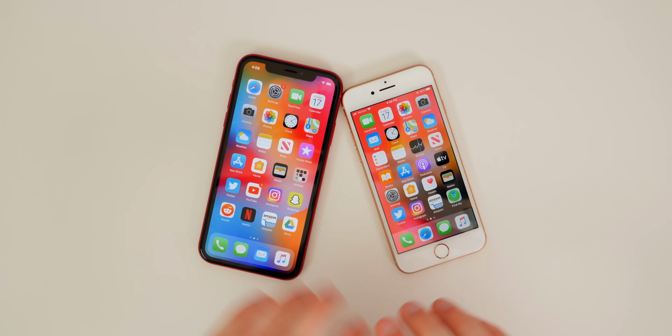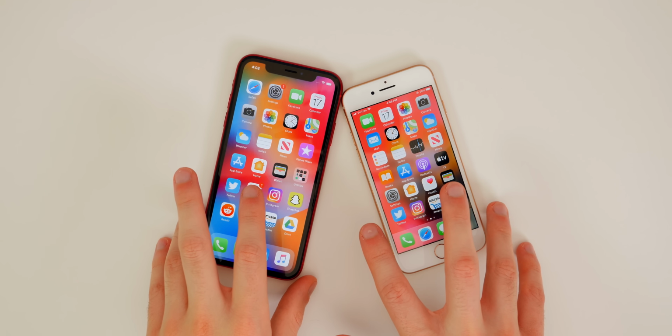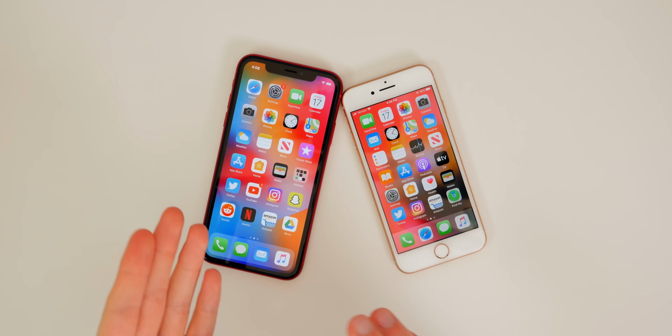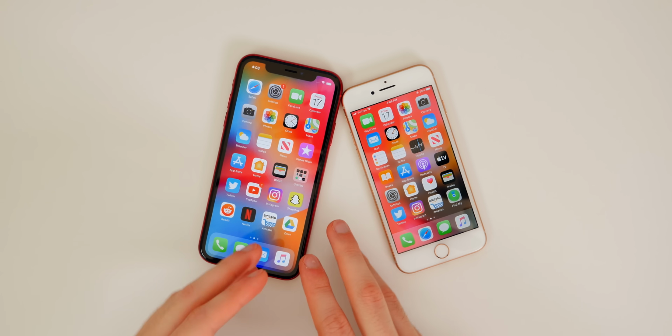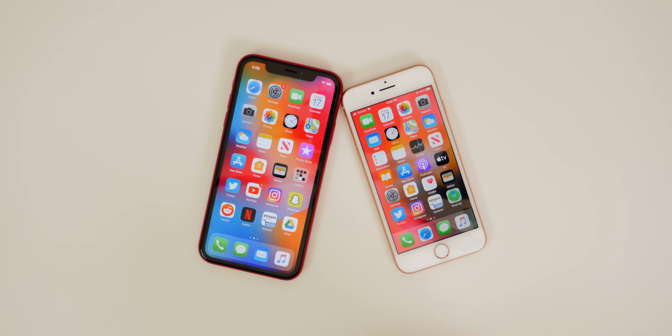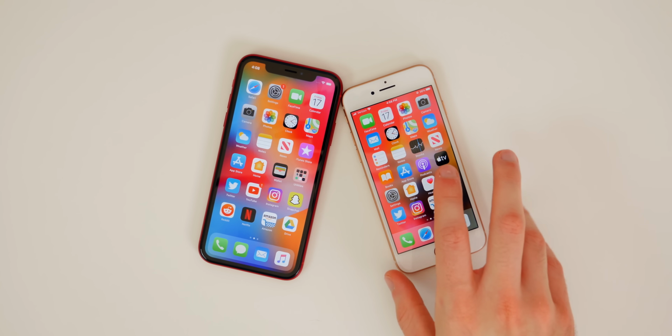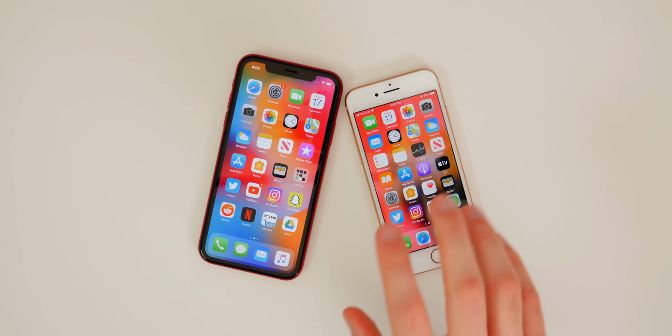So those are my thoughts on the iPhone XR versus the brand new 2020 iPhone SE. Let me know which one you're going to be picking up, or if you already have an iPhone XR, let me know if you thought about upgrading to the iPhone SE at all. And of course, also stay tuned for an in-depth comparison between these two phones when I actually get the real iPhone SE in hand next Friday.